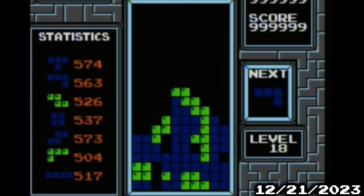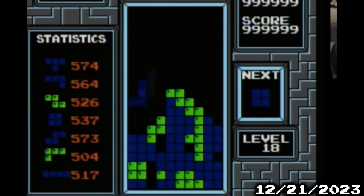The game would be over in a matter of seconds. Out of desperation, Scooty threw a J piece to the left, hoping that a line clear would somehow crash the game.